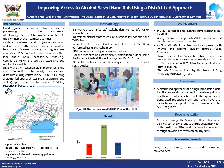2 district staff in Kasese have been trained on the local production of the alcohol-based hand rub and currently take charge of the production unit. Training for the Kabarole staff is ongoing. The alcohol-based hand rub has been certified by the National Drug Authority of Uganda.